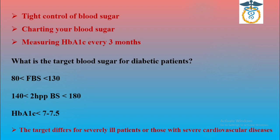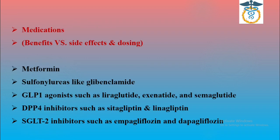And also you must know the target for blood sugar control. In young patients, it is very important to have a fasting blood sugar between 80 to 130, and a blood sugar of 140 to 180 two hours after a meal. Also, an HbA1c of less than 7 to 7.5 is preferred. However, patients who are severely ill or are complicated with cardiovascular diseases can have higher blood sugar, and tight control is not suitable for them.